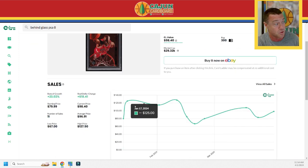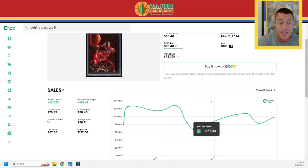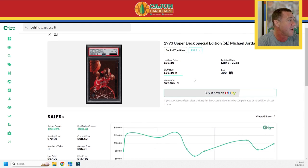It's crazy, right? This chart's wild. It's hit over $120 a couple times. The average is 96, and mine sold for 98. I'll take it. That's fine. It's better than the last comp on eBay, and so I'm okay with 98.